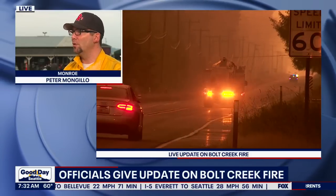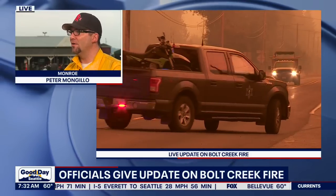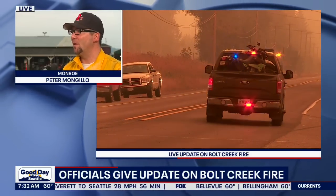Up at Money Creek, where that tunnel is on Highway 2, there has been rocks falling down onto the roadway, and they've had to use front loaders to clear the road. They're monitoring the east side of the fire as well, where it's slightly growing a little bit and going to the north. But to the west, the town of Index, the threat level is significantly lower, and the incident commanders here are very confident that it's going to remain that way for the next few days.